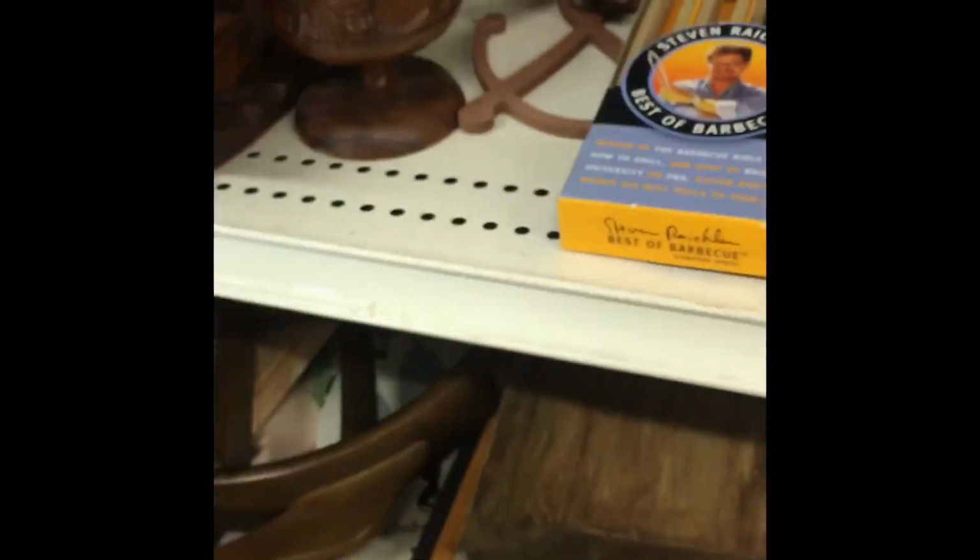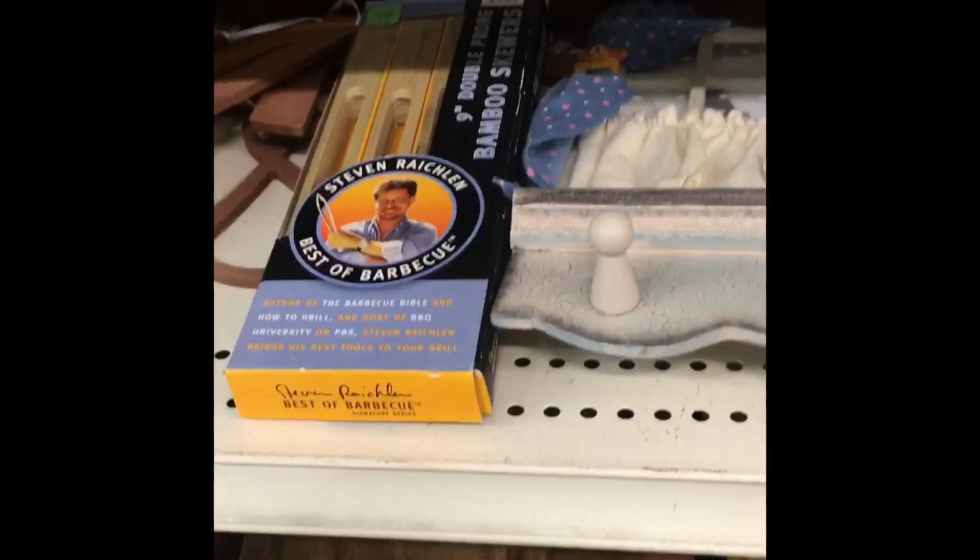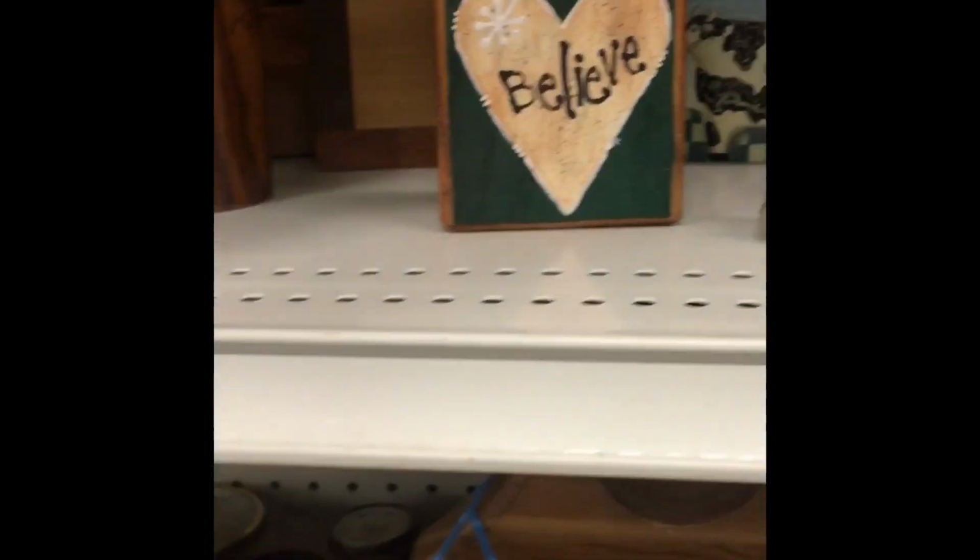That was blueberry jam in a jar that had never been opened, and I wondered how long that blueberry jam had been in there, and was it still good? Should that be for sale? I mean, I don't know. Somebody could get really sick off eating something that's really old.